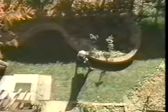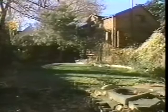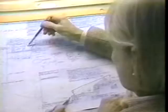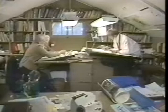Jane Silverstein Ries has been a practicing landscape architect for over 50 years and has designed over 2,000 gardens. Her small office overlooking her own garden is always busy with a host of projects. We do mostly residential, but I've also done schools and churches and banks and a few condominium plantings and that kind of thing. But my word, the land is so valuable and needs so much study and understanding to keep it viable.